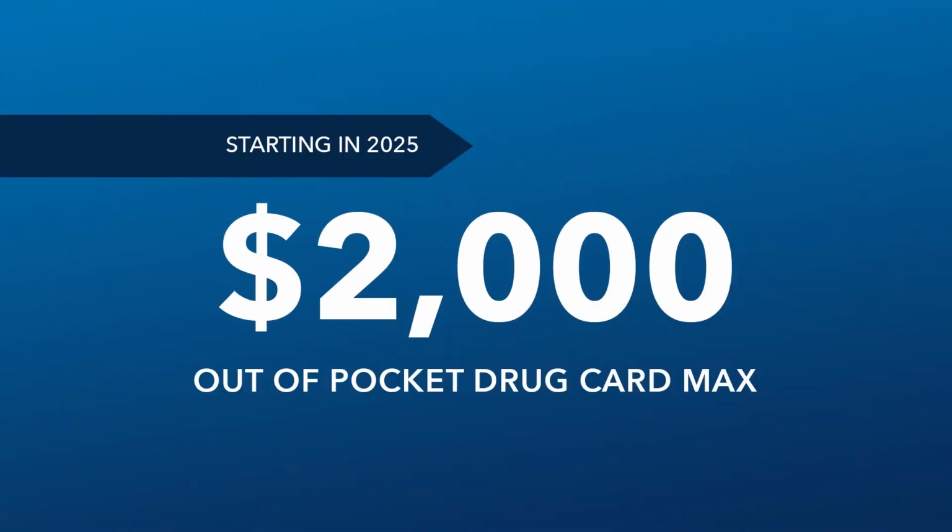Okay, let's go to the cap. A lot of people asking you about this $2,000 cap. Okay, so this is a big one, right? So we know that within this bill, starting in 2025, there is an out-of-pocket max of $2,000 on your drug card. This is huge. This is groundbreaking. This has never been the case before. We know how convoluted drug cards can be. So because of that, we're going to walk through what your drug card tiers look like.